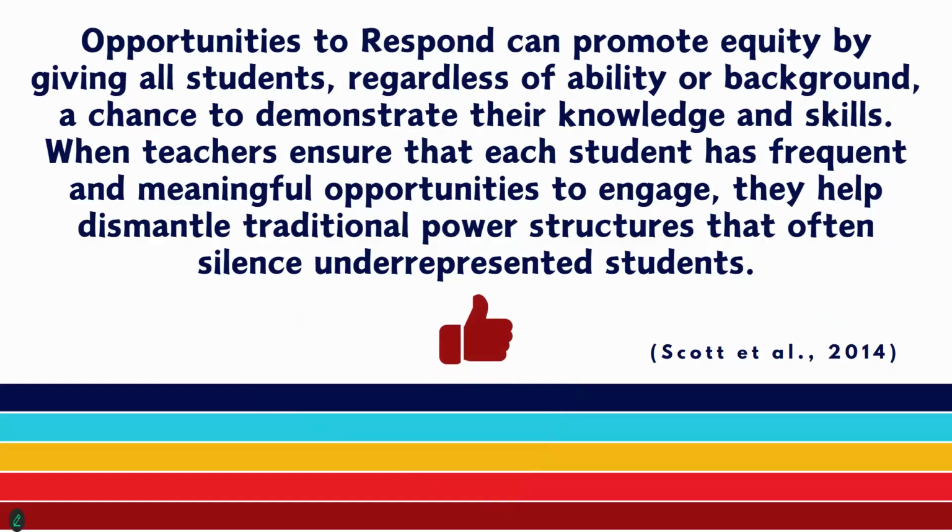Okay, well, we just want to leave here with a quote. We'd love for you to take a moment and read this quote on the screen, and then just go ahead and signal to us that you've finished reading the quote by giving us a thumbs up. So Anita Archer just reminds us that equity is in the actions we take, and when we plan for every student to think, say, and do, we're not just improving instruction, we're opening those doors for every learner.